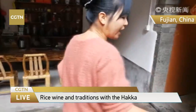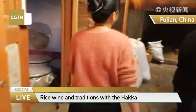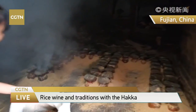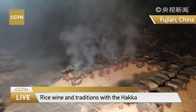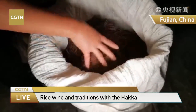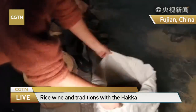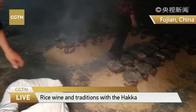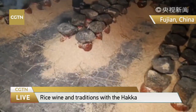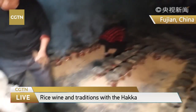So let's have a look at simmering the wine. So after you seal the jar, then we will take it to the simmering house. Well, these pines are from the trees, and we use them to simmer the wine. So firstly, we put the grass on the ground, and this one is called a simmering house.